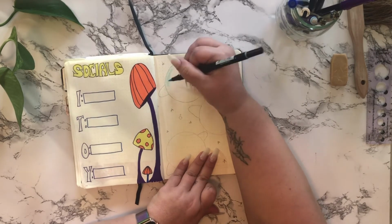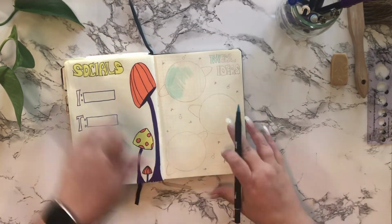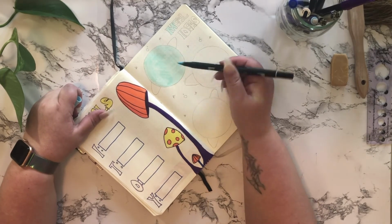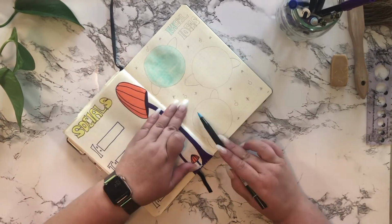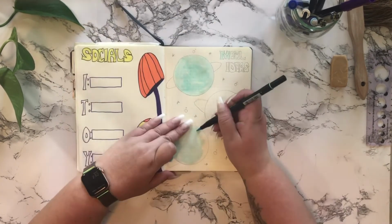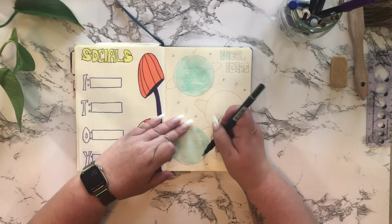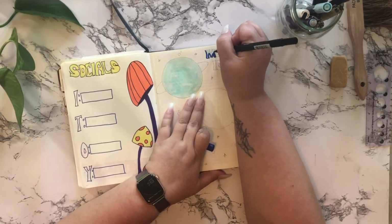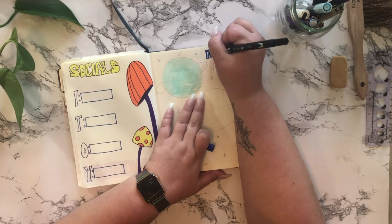So the next page is completely new. I've never done a page like this before. So this one I did partially because I just had an extra page before the layout began, but also now I'm really excited to use it.